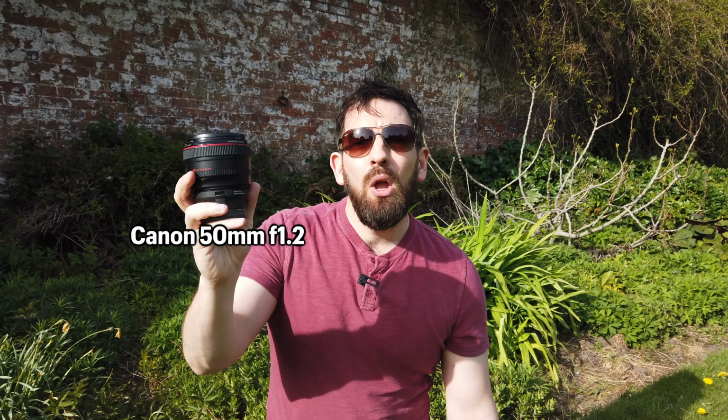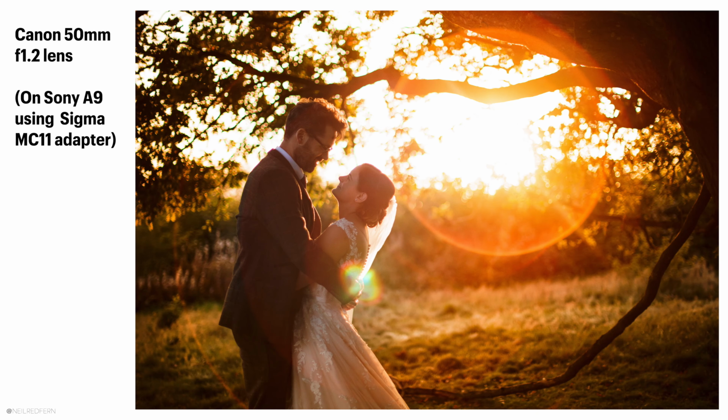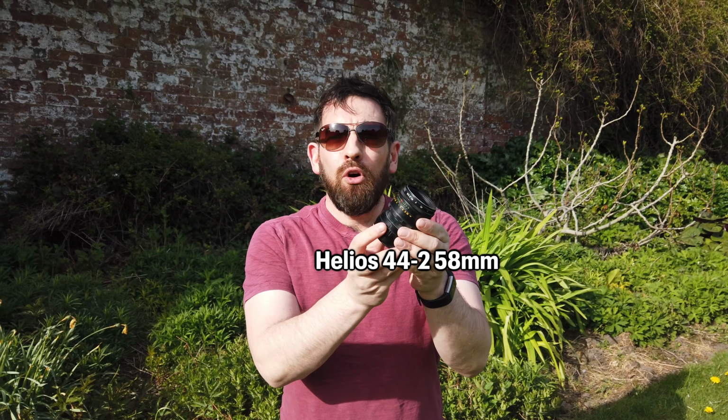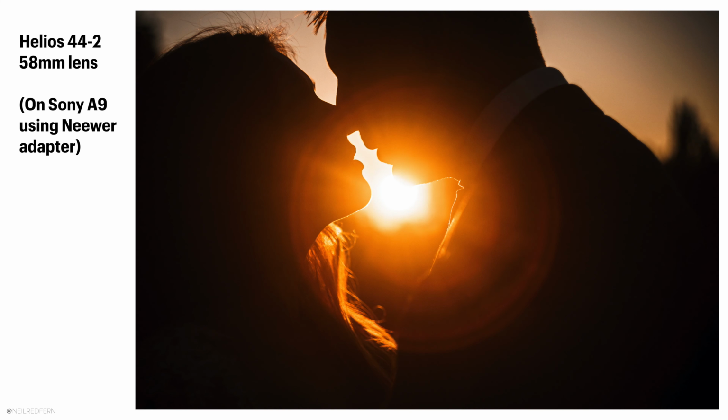So in the past, to try and help me with that, I've invested in the Canon 50mm 1.2, which is an amazing portrait lens, especially when the light is low. When the sun is low in the sky, this lens gives amazing sun flare, as you'll see in these photographs. In fact, I would say this is probably my favourite portrait lens now. And I've also bought the Helios 44-2 lens as well, which, even though it's only $50, gives really cool bokeh and again lets loads of sun flare in. So I love the photographs that this can take, as you'll see in these examples.